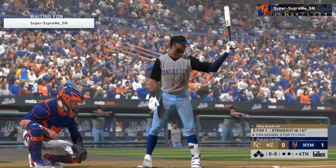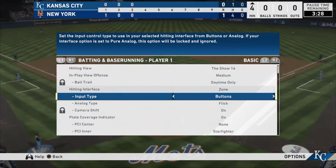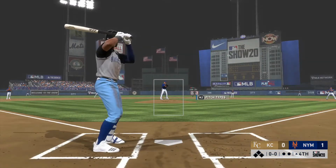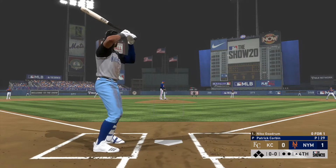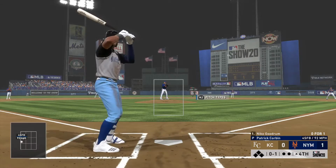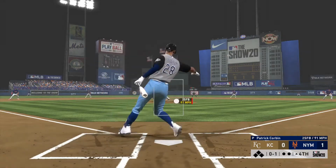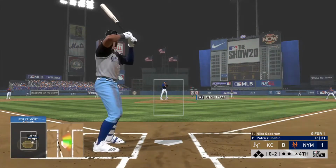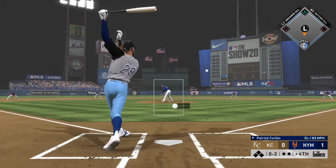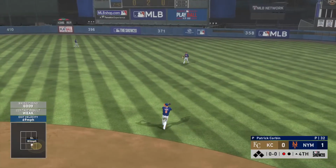Ready for another chance. Nico Goodrum. He'll try to get it going here to begin the fourth. Nico Goodrum. First pitch coming. Here it is. Behind 0-2 now. This is flared out towards second, and this will be put away easily for the out.